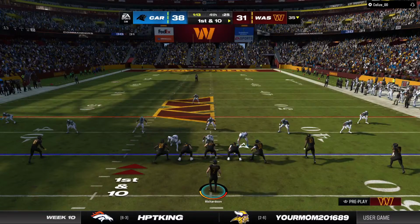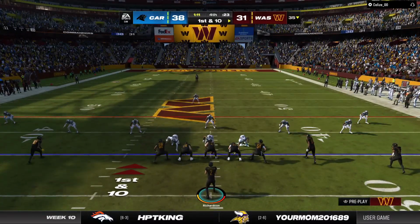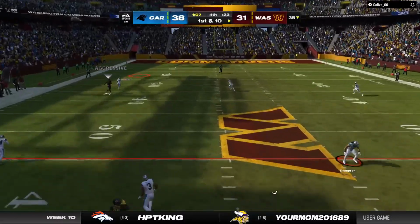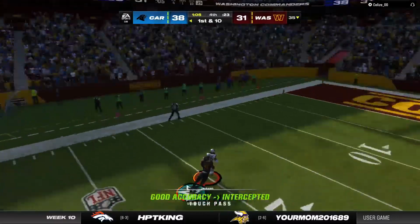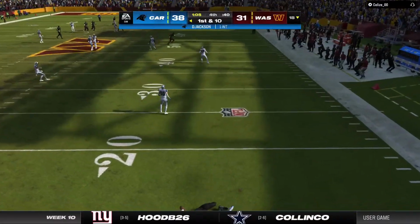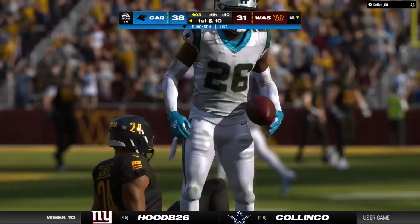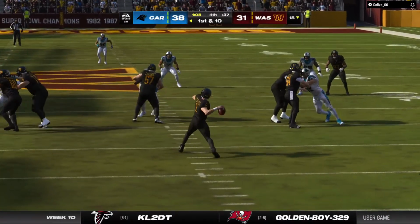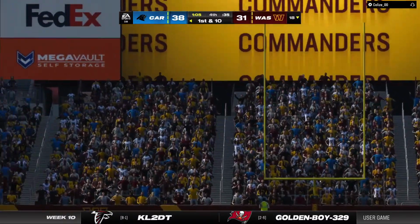Plenty of time. All 3 timeouts still remain. Here's 1st and 10 now. Now a desperation throw deep downfield. Oh, and that's going to sabotage their comeback plans. It is intercepted. Dante Jackson picks it. And the Panthers have just about sewn up this football game.